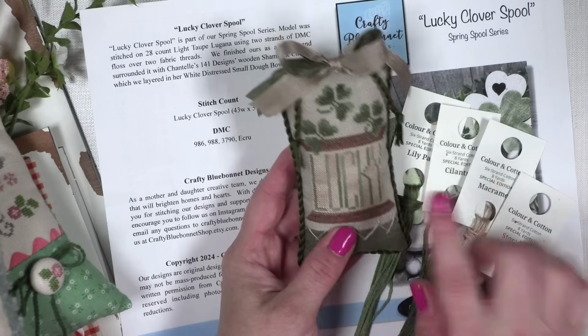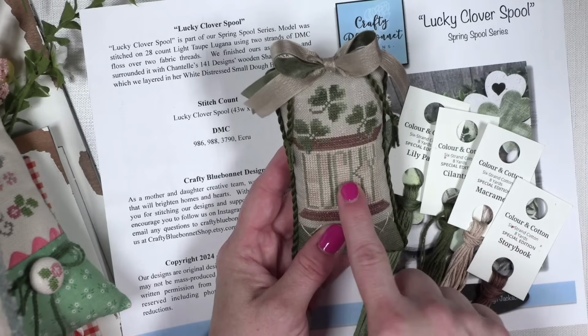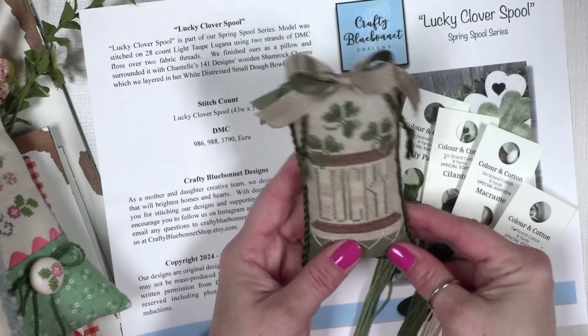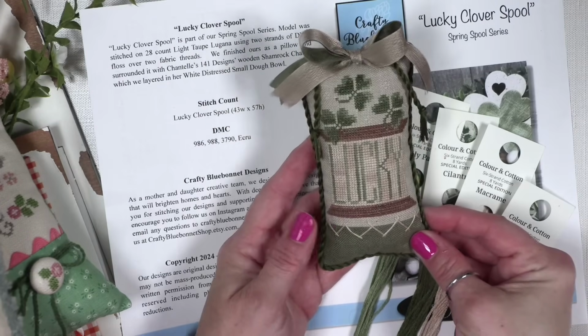I will tell you that I am saving doing my Instagram post for this, so it will be this week because Monday, the pins I ordered to place up here kind of through the top of my pillow will be here. I didn't think I would add any pins.